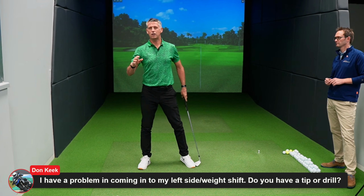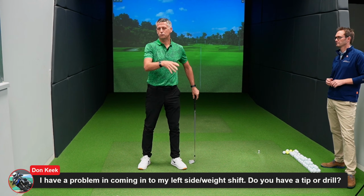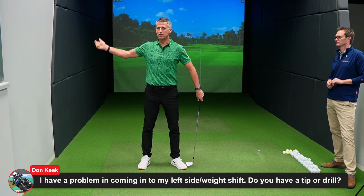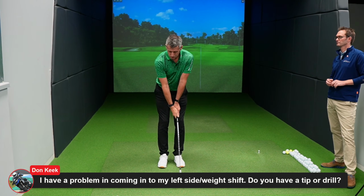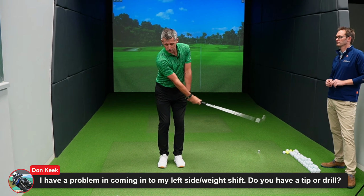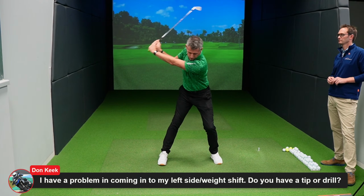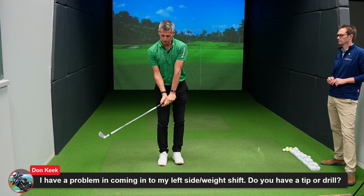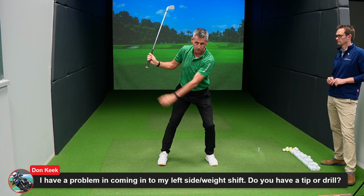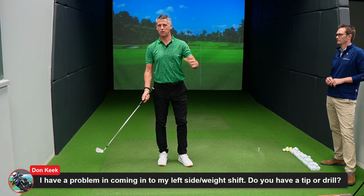So my advice to you would be to start to try to create pressure in your left foot by the time you reach the top of your backswing. So a great drill for you is to make a backswing, and as you make a backswing, step to the left. And as you step to the left, what you're then going to feel at the top of your backswing as you start to pull the club down is energy in your left leg to start to push up, which will open your hips up and start to make you rotate a bit more.